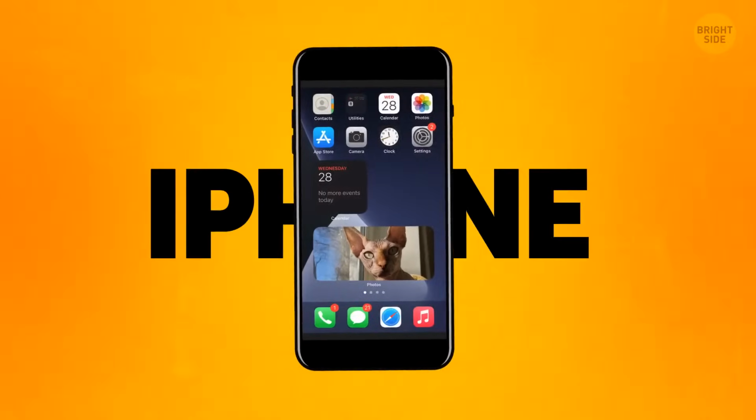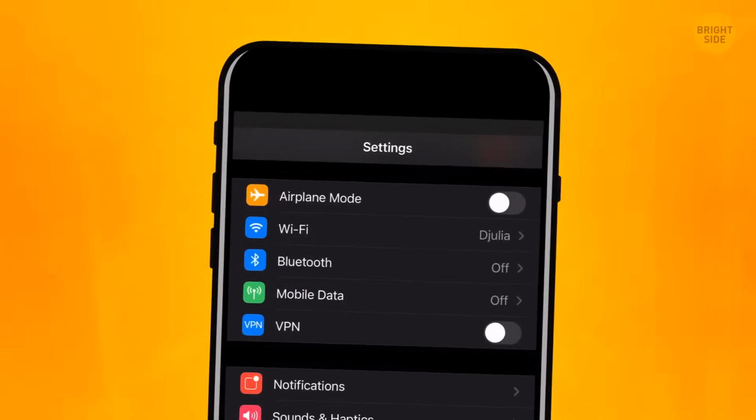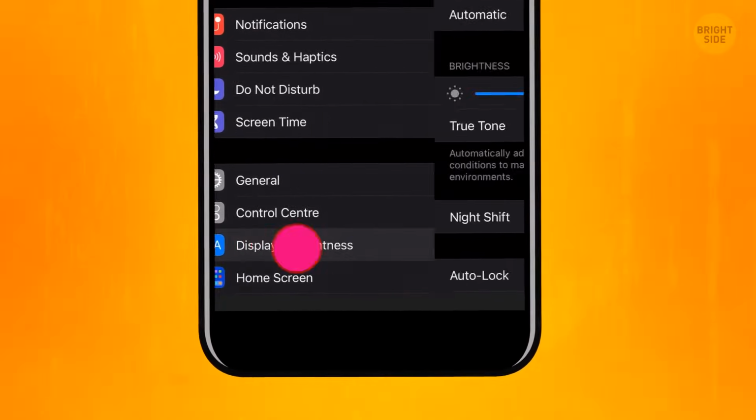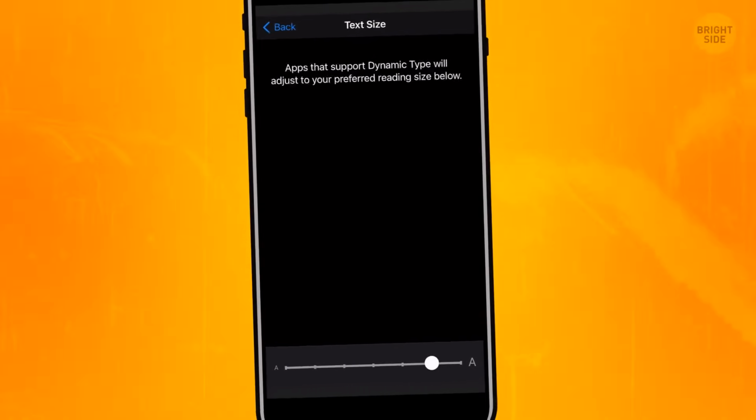The iPhone font has different sizes as well. To make it bigger or smaller, go to the Display and Brightness section in the settings. Tap the text size and adjust it the way you like.